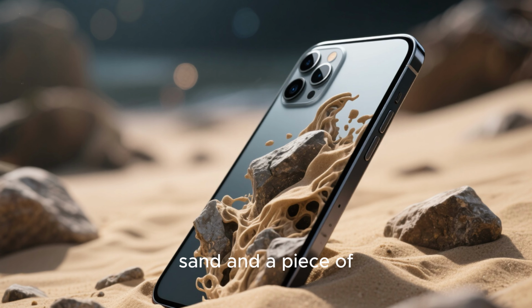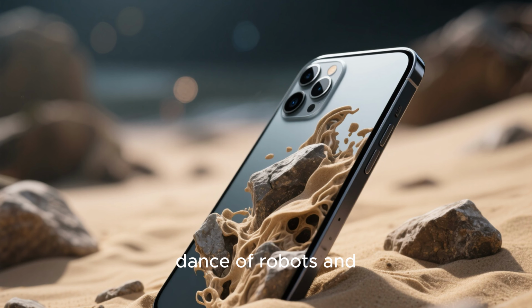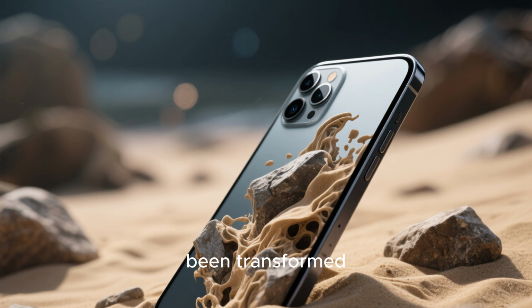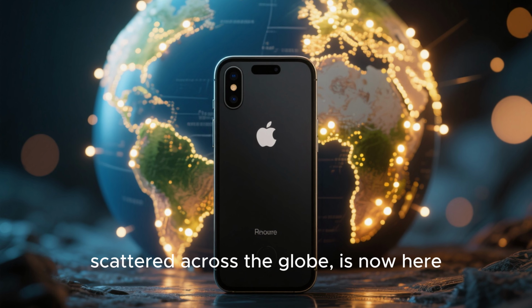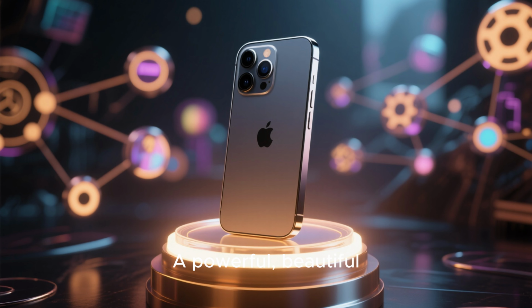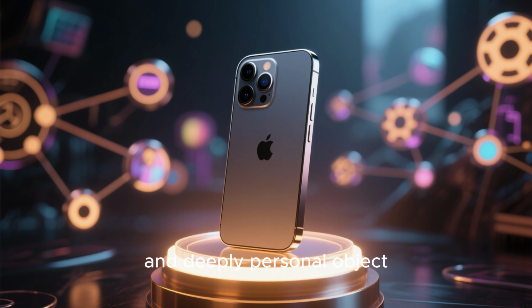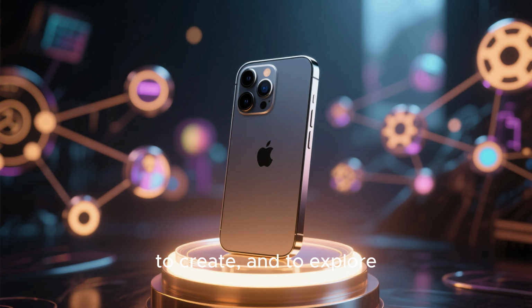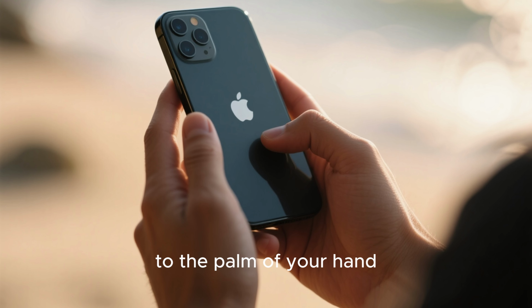From a grain of sand and a piece of rock, through microscopic engineering and a dance of robots and artisans, it has been transformed. What was once just raw material scattered across the globe is now here, a powerful, beautiful, and deeply personal object designed to connect us, to create, and to explore. From the elements of the earth to the palm of your hand.